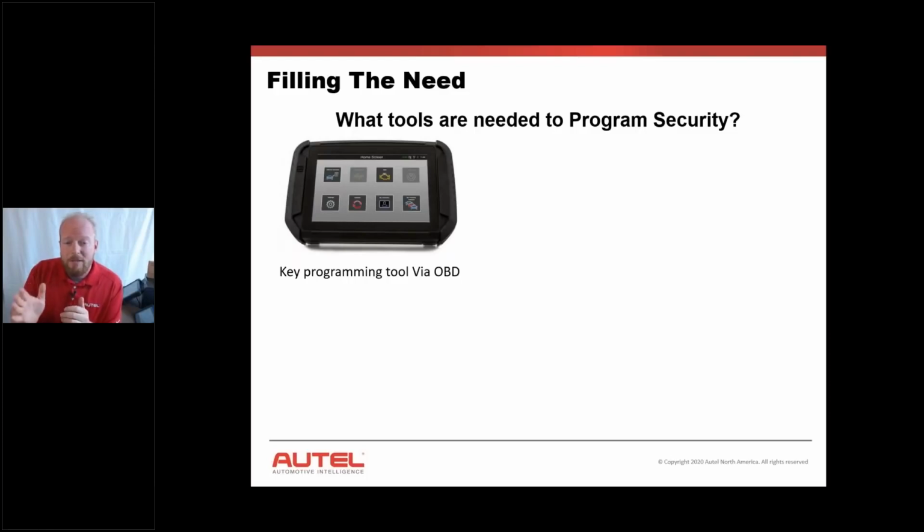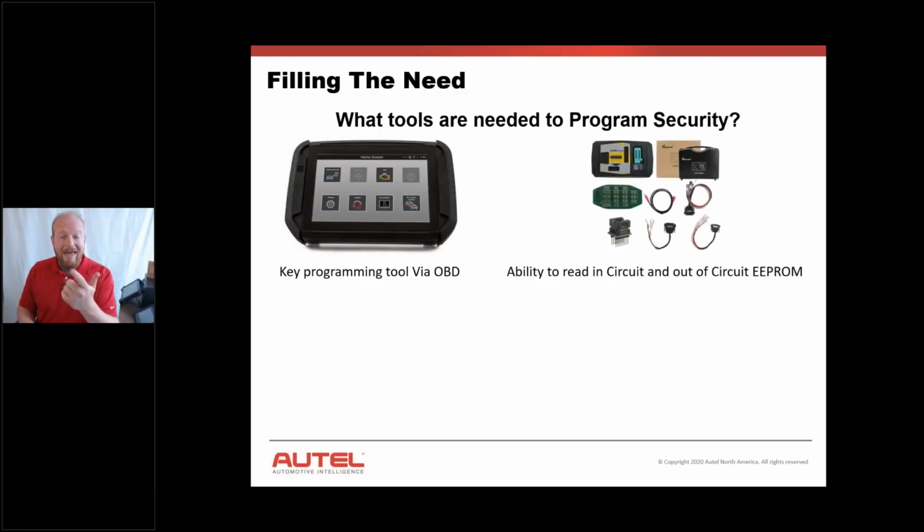So whenever we started developing tools, we went to the locksmith industry and we said, hey, what do you need? What is the best all-around tool to be able to do what you need to do? And that included the ability to do key programming via the OBD2. We also have to have the ability to do in-circuit and out-of-circuit. Like I was telling you, my friend in Australia, they actually have to do EEPROM work, which means basically connecting directly to that circuit or soldering into that board to be able to access the key information.